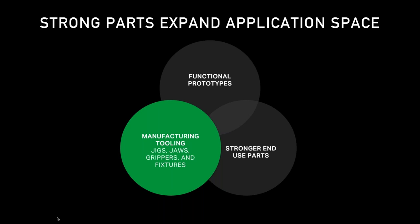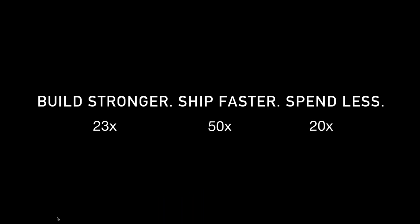The thing is, nobody ever walked into a Home Depot and asked for the weakest hammer they had. When you're talking about tooling, strength is one of the most important pieces. And now with Markforged, you can actually get strong parts. So the high-level summary is you can build stronger, 23 times stronger than traditional 3D printing plastics like ABS. You can ship your parts faster, 50 times faster than the lead times on a machining process. And you can save about 20 times the amount that you would spend on a part compared to machining it out of aluminum.